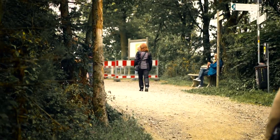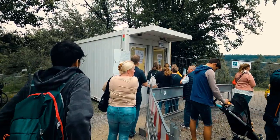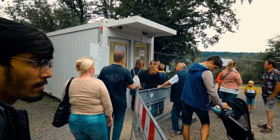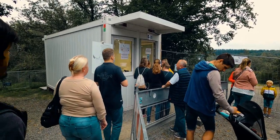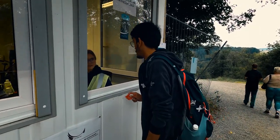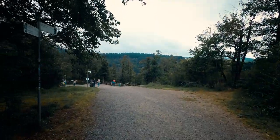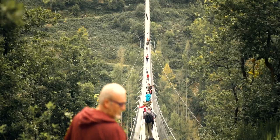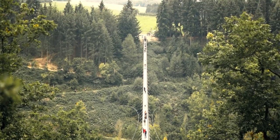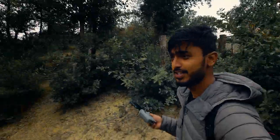So here is the entry to the Geierlay bridge. Here you have to buy a ticket of 5 euros. So here is the bridge.